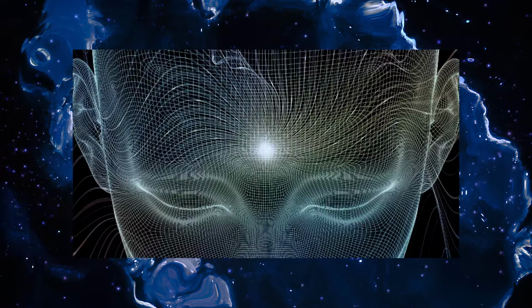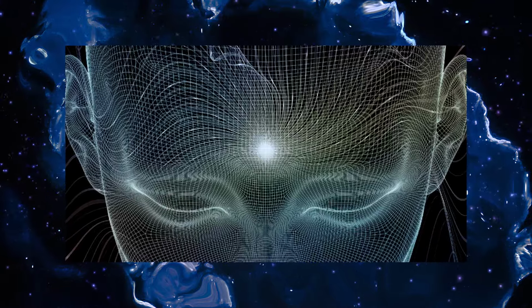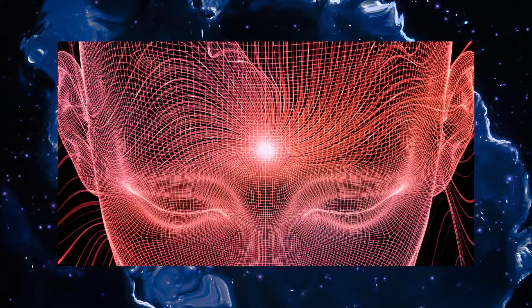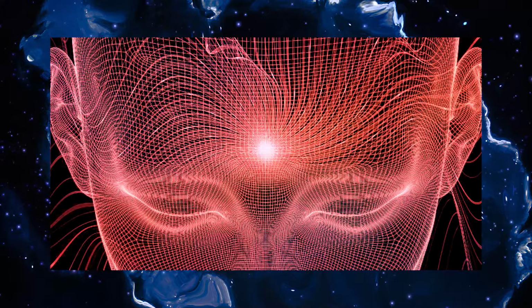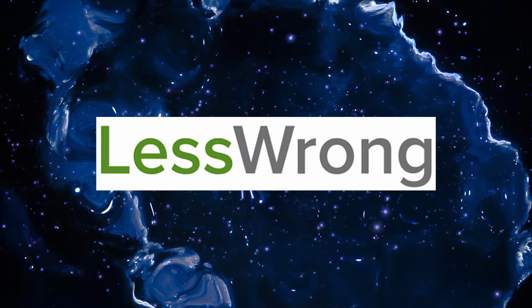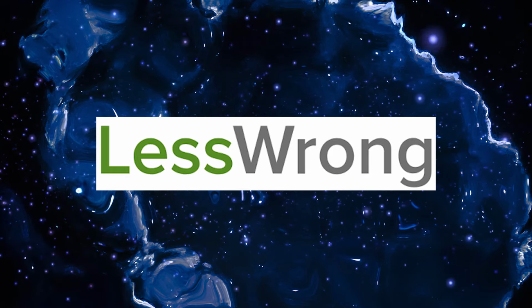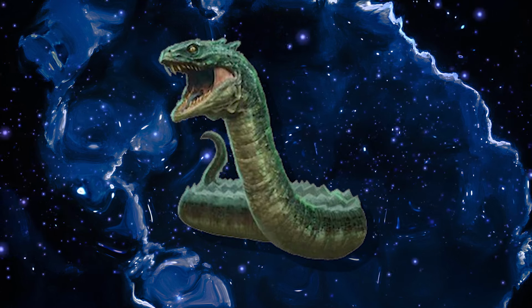Roko's Basilisk is a thought experiment about a hypothetical superintelligent AI that would have a rational incentive to punish or torture individuals who knew of it but failed to help bring it into existence. It's called Roko's Basilisk because the idea was proposed by a user named Roko on a forum called Less Wrong, and basilisk like the mythical creature that could kill with a glance.